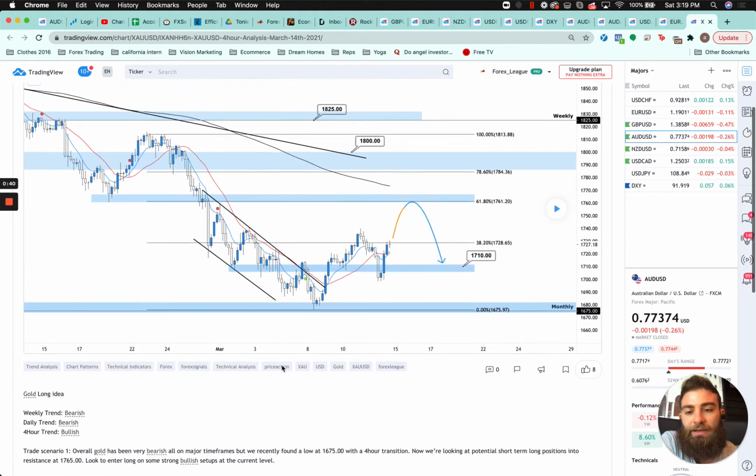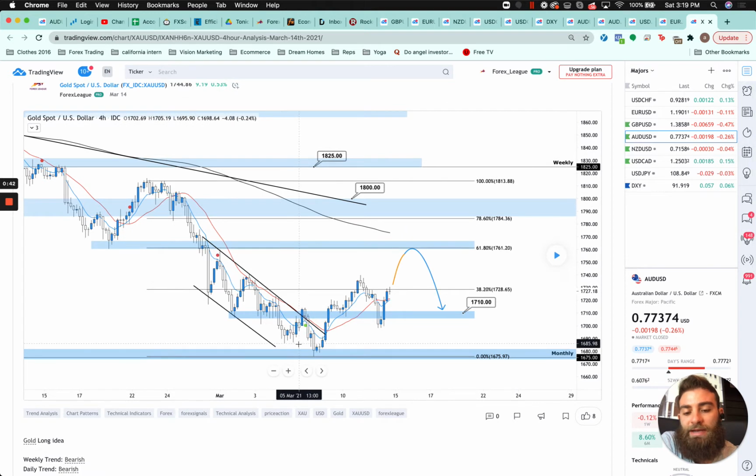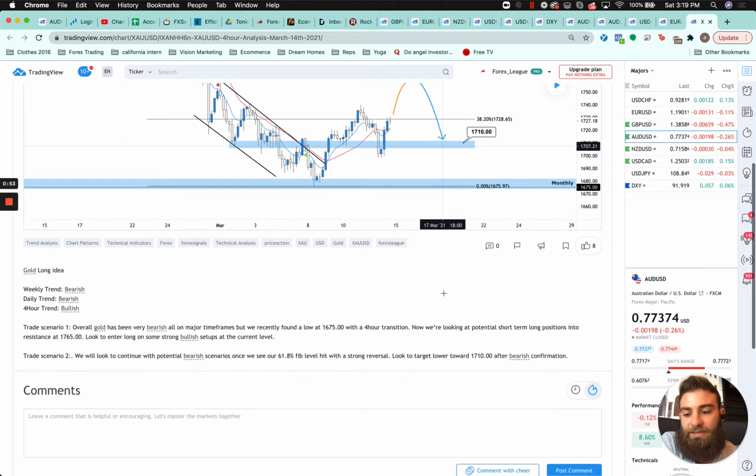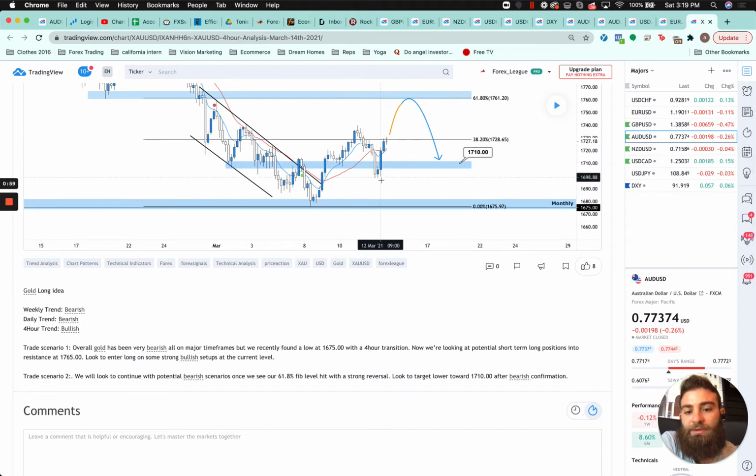I'm going to go back and look at every single pair from last week and see how things played out. So gold we have here on the 4-hour time frame. We're looking for a push into this level followed by a retracement down to here. Let's take a look. Weekly trend bearish, daily trend bearish. 4-hour trend had broken to be bullish.